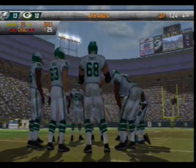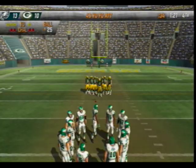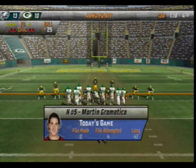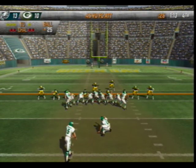Yeah, and that's what they wanted to do. Control the ball and the clock while getting into position to have at least 3 points. They'll line up for the kick, and it should be about a 43-yard attempt.